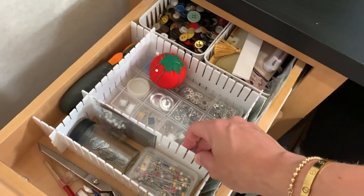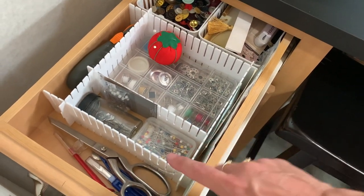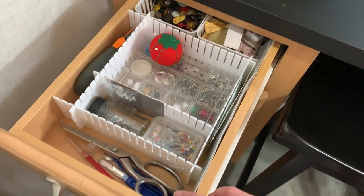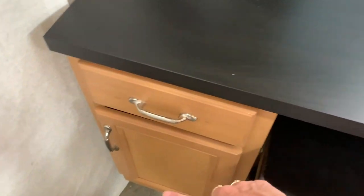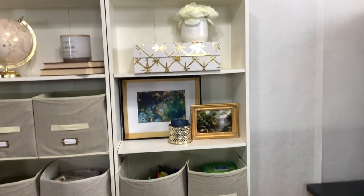I'll link them below, but they're just from Amazon. You can make any kind of divider with them, which I think is nice. So I just moved all my sewing stuff here so that it's convenient to my sewing machine. I usually lift that up right here and sew right here. So that will all be together.